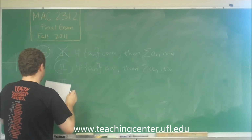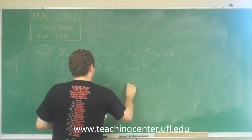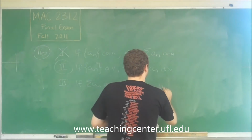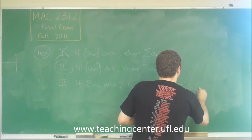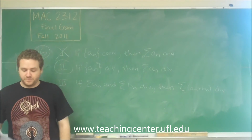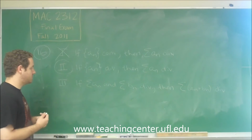Alright, statement 3 says, if you have two series that are divergent, so we have a sub n and b sub n, which are divergent, then the sum of a sub n plus b sub n is divergent. The series of the two sequences added together. Again, this one, it just suffices to come up with a counterexample. This one is going to be false.